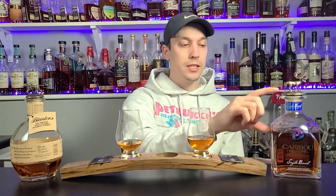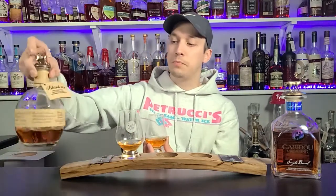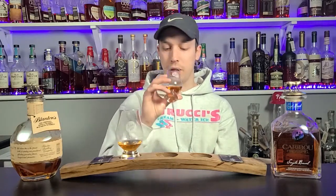That being said, I've obviously drank a little bit of this Caribou Crossing before I opened this up. I wanted to make sure it got some air. It didn't get as long to sit around as this, but it got enough time to sit out rather than being a fresh crack versus something that was open. So let's get into our Caribou Crossing and see what we think.